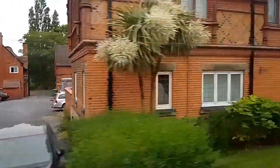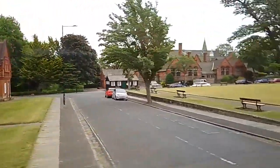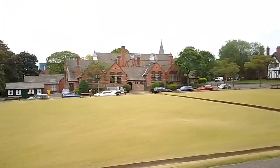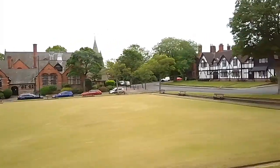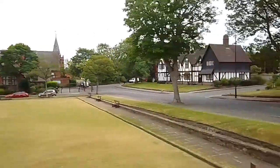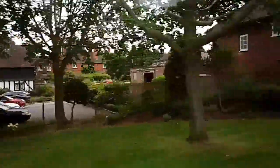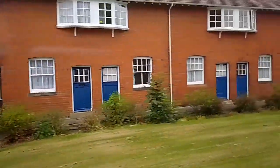So the workers had everything they needed, including the bowling green that you see on the left, and beyond the bowling green, there's more than one bowling green. They obviously thought bowling was good for workers. Beyond the bowling green is a building that was originally used as a school. Now, the higher up in the management chain you were, the bigger the house you got. Makes sense, doesn't it? So we're going to turn left along here.